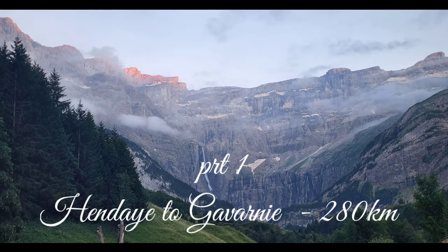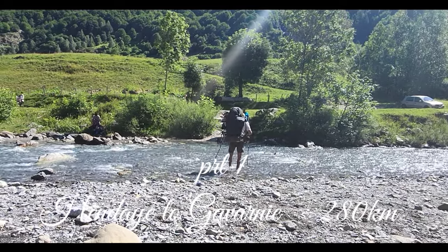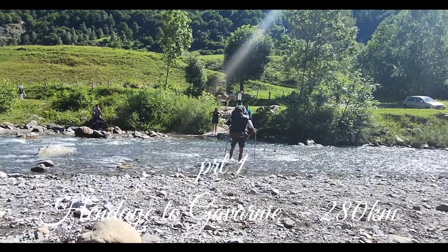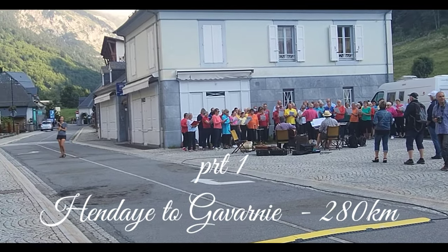Gavarnie is a commune in the High Pyrenees. And Gavarnie is also the end of the first section on the Pyrenees High Route. Here a few days will be taken to rest and resupply. 280 kilometers have now been hiked with approximately 600 left to go.